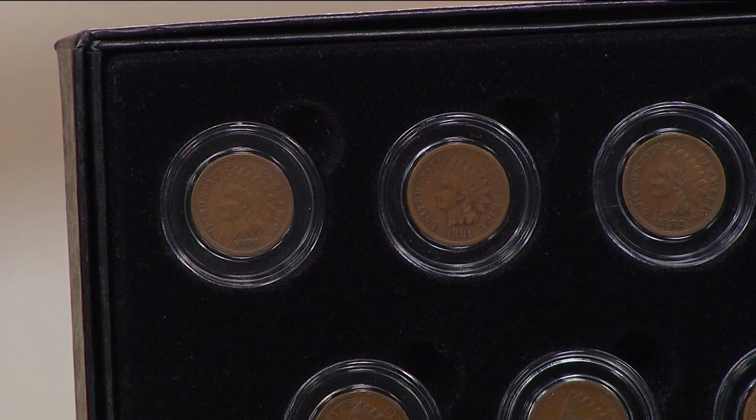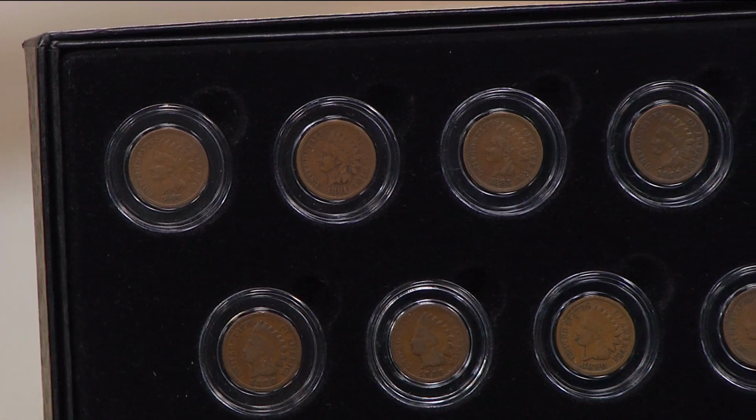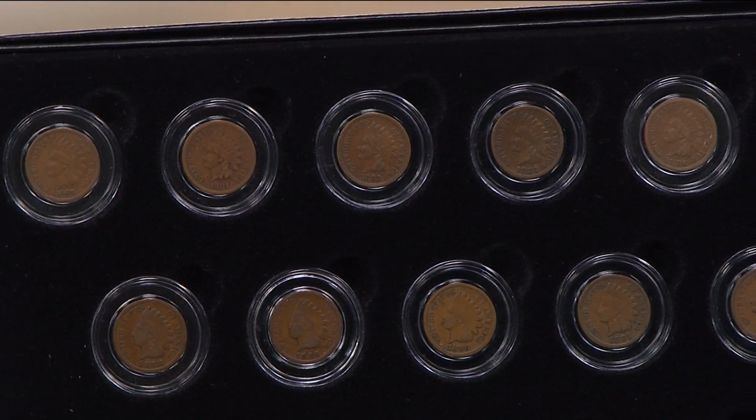And I love it when you don't wait for us. When you shop in advance, we can see some of the action that's happening here behind the scenes.